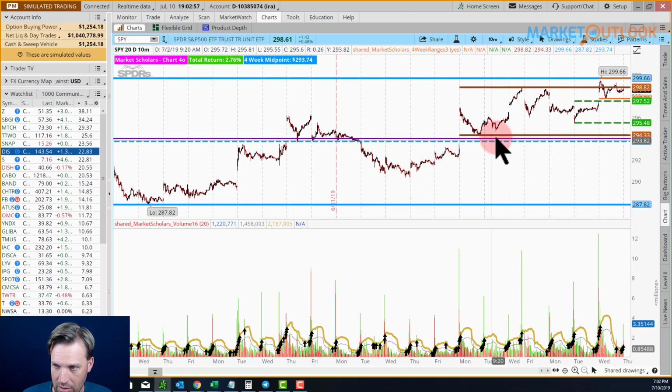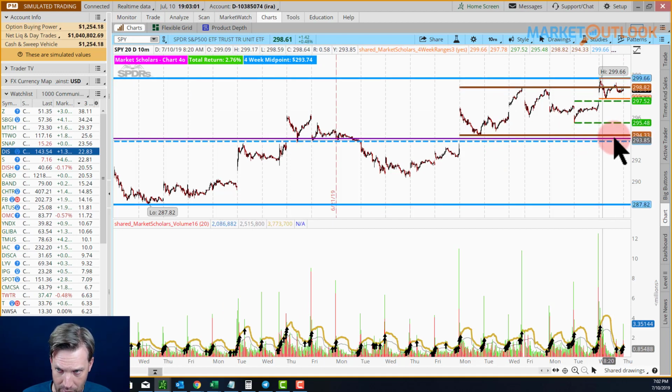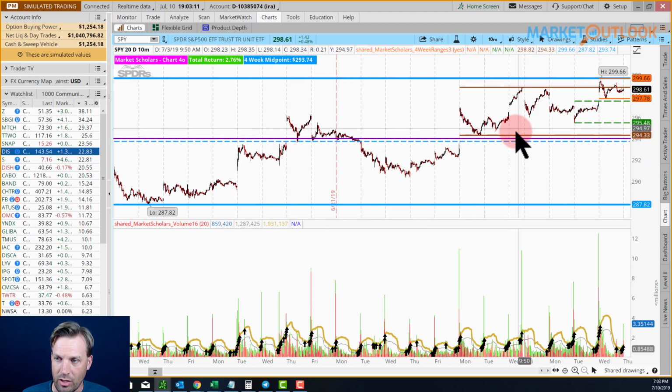And you can see here's the Heikin Ashi Open for this week. We're well up above it, nowhere close to touching it. Same thing with the 4-week midpoint. Now that 4-week midpoint is going to gravitate up a little bit, and when the low point does get up here, then it'll be right around this 295 area, so move up a little bit more. But we're easily in the top half of the range.